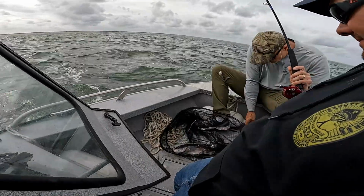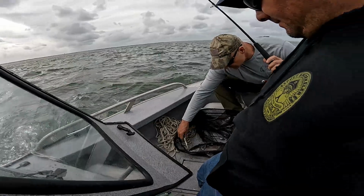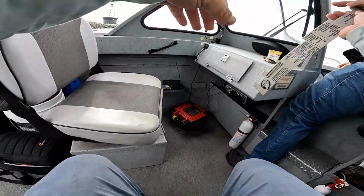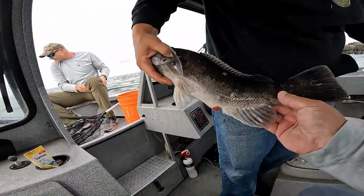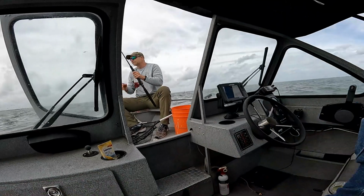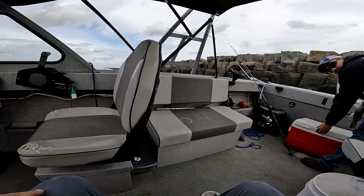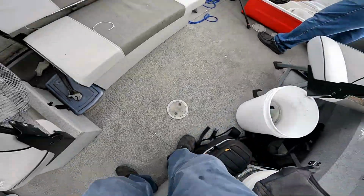But really, really nice looking tog, man. It got a big fat head on it too. Go ahead and grab the roller real quick here and give it the call. See what we got. What a fatty that is, guys, man. Nice looking tog there. Great job there, Josh. Thank you. He's getting the keepers off the deeper water right there, so. Yeah, right in there. Boom.